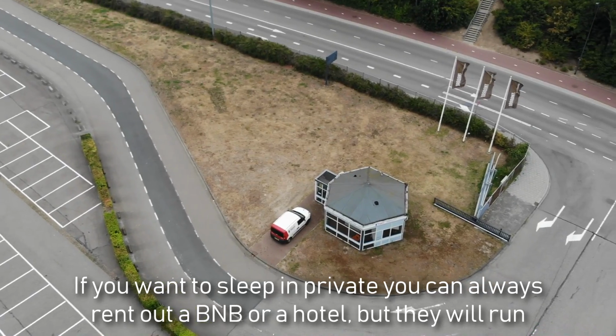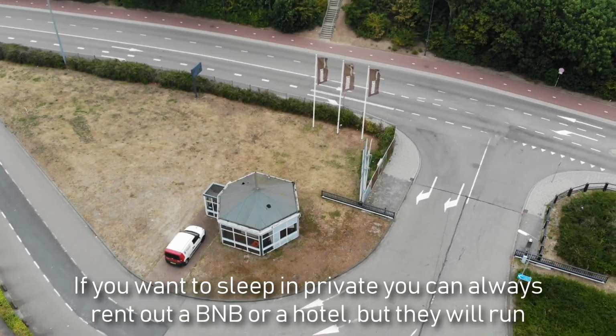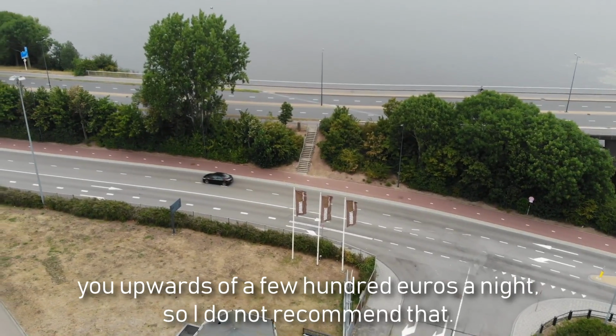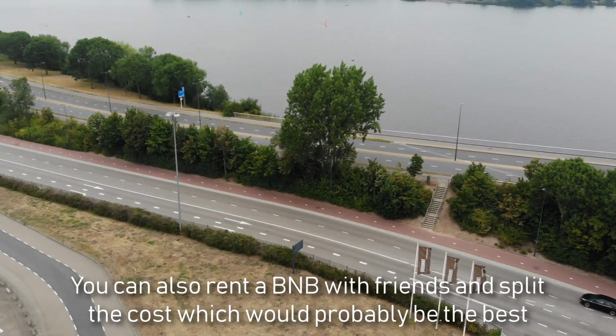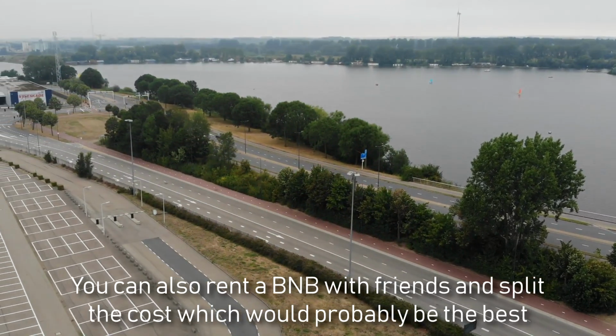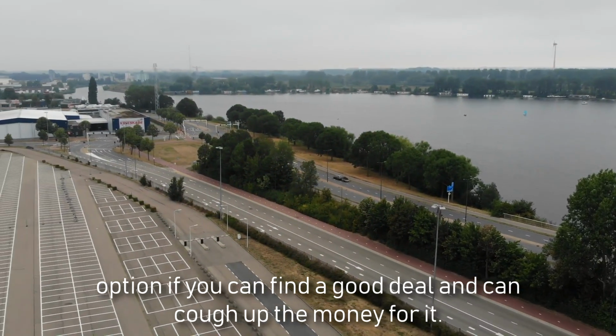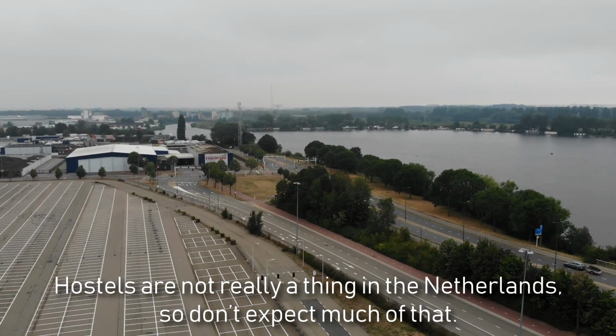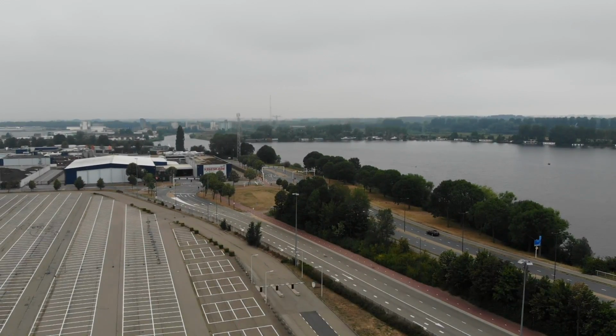If you want to sleep in private, you can always rent out a B&B or a hotel, but they will run you upwards of a few hundred euros a night, so I do not recommend that. You can also rent a B&B with friends and split the cost, which would be probably the best option if you find a good deal and can't cough up the money for it. Hostels are really not a thing in the Netherlands, so do not expect that.